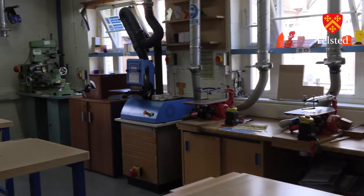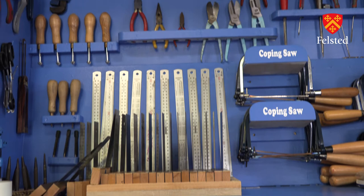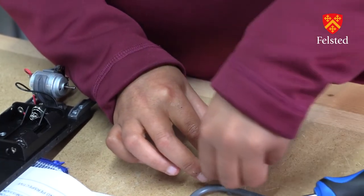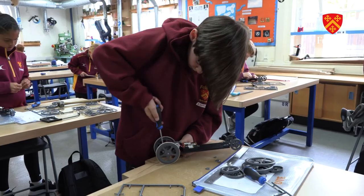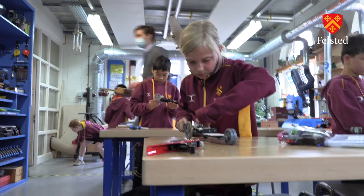This is the DT workshop. We're very lucky at Felsted to have this facility as it gives us all the opportunities to create certain projects. Everyone can't wait to get into the DT facility. People start using this facility from years 5 up to years 8. So far we have completed various projects such as model cars, phone stands, lamp projects and even our own board games.